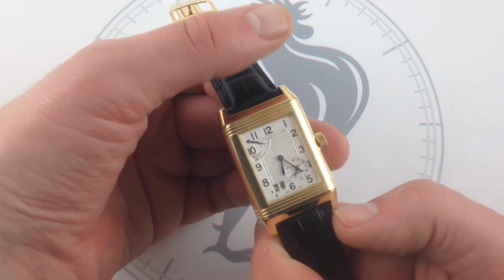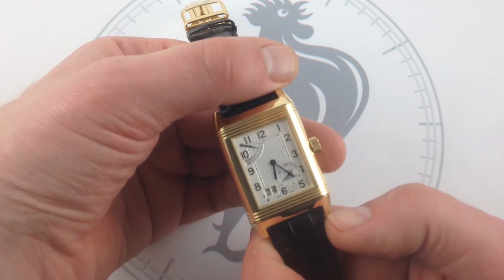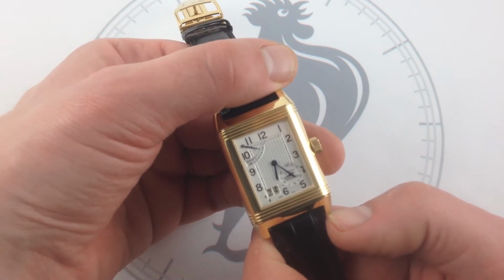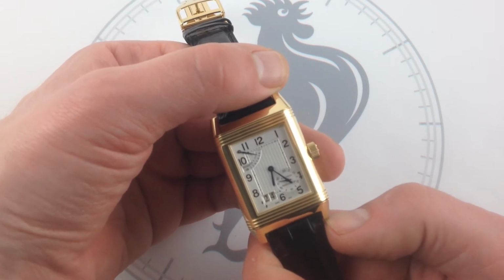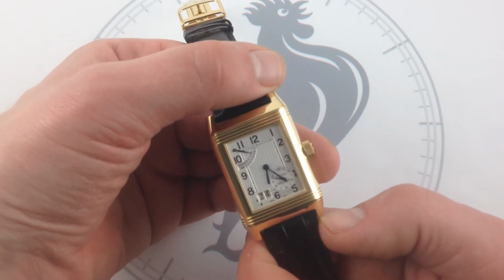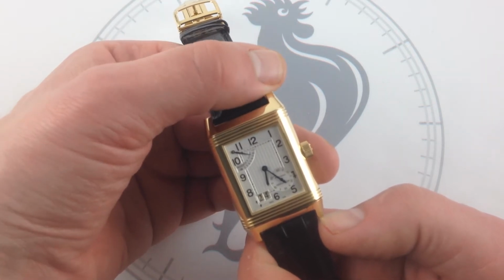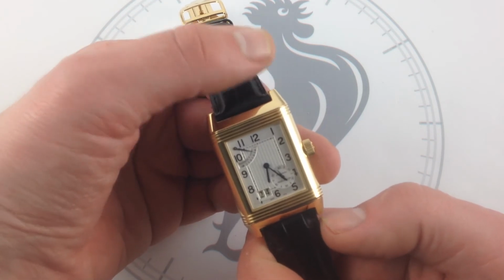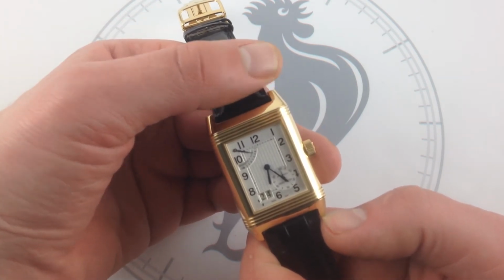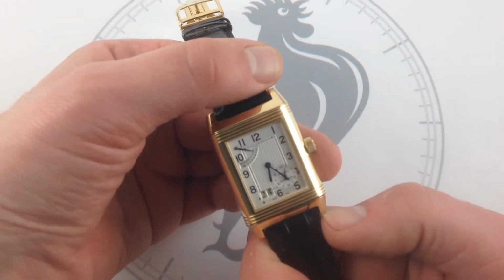So in terms of fit, this Reverso is quoted as a 46.5, but it doesn't wear like something bigger than a Yachtmaster 2 or bigger than a Royal Oak Offshore 44. You know, it's not something that's comparable in size on the wrist to a 47 millimeter Panerai or a 48 millimeter Hublot King Power. It wears, I would say, more or less like a 44, 45 millimeter round watch. And that's a good approximation. That's your size comparable for those who haven't had one of these on your wrist.